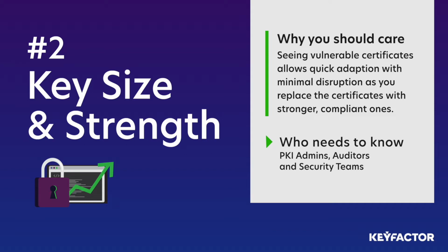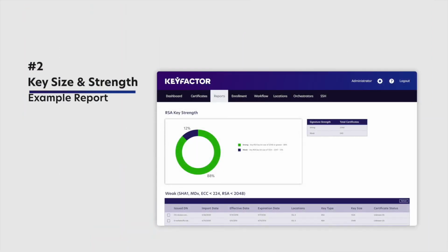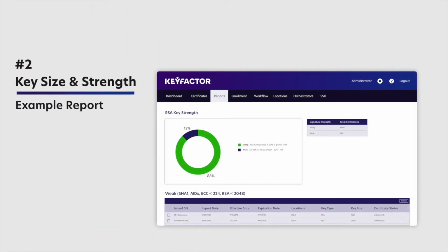existing apps and infrastructure. So if you think about it, if you don't know what signatures and key sizes are strong or weak, wherever they are, you're very vulnerable to an attack that you may not be ready to defend. This report, as well as the one that we're going to see next with the signing algorithms, is really useful before you even start figuring out how strong your security is. It gives you an overview to let you see where you may have vulnerabilities.